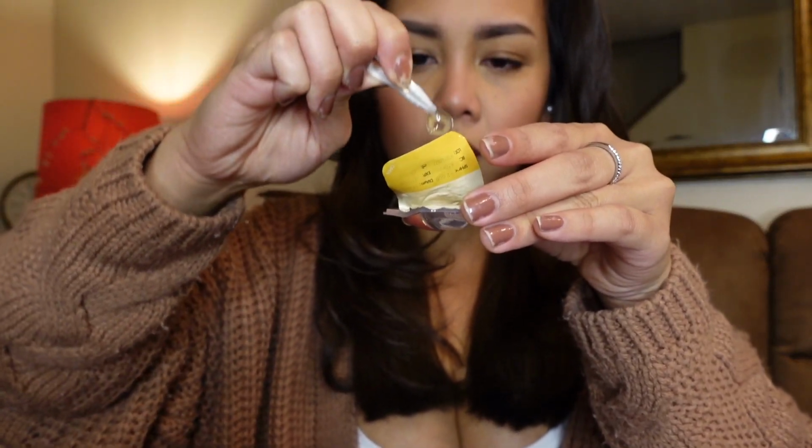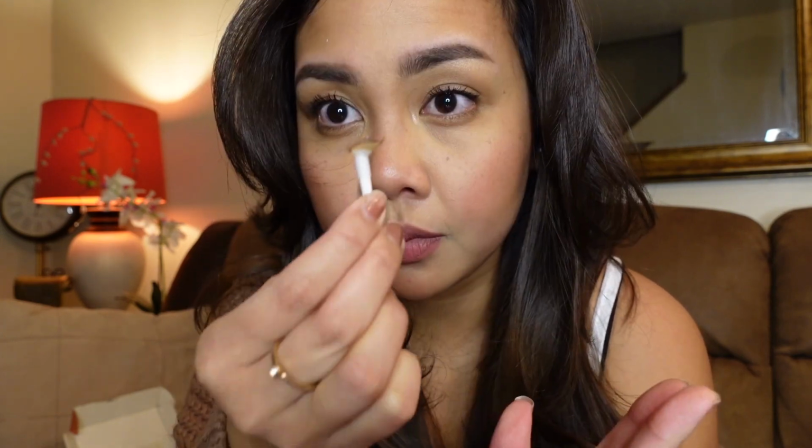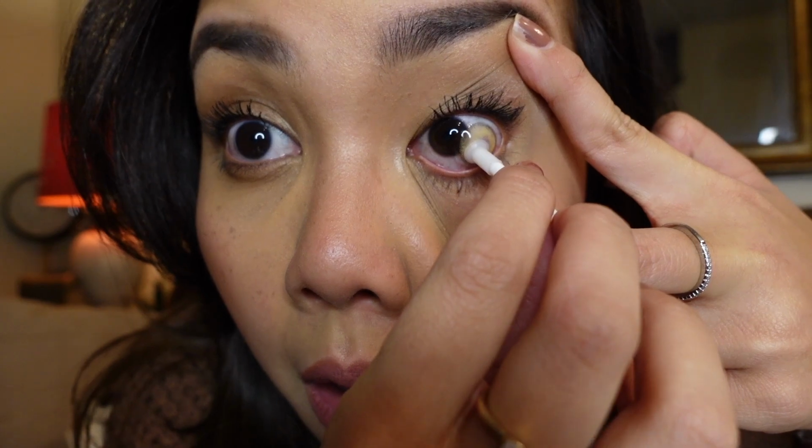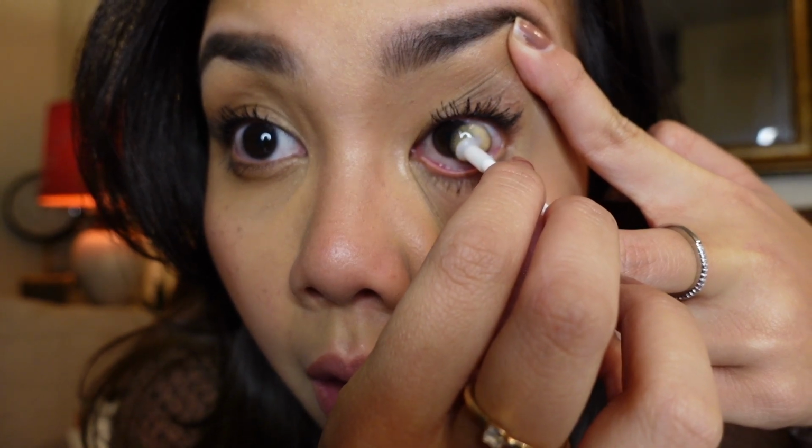Okay, let's try. Let me take out my clear contacts first, because I am blind. It's out. I'm going to be using the little tweezer. I don't know if I want to use the little applicator. I'll just give it a try. Okay, I don't know how to do this on camera. So basically what I'm going to do is, ow! Okay, that doesn't work. I'm just going to use my finger because it's easier.